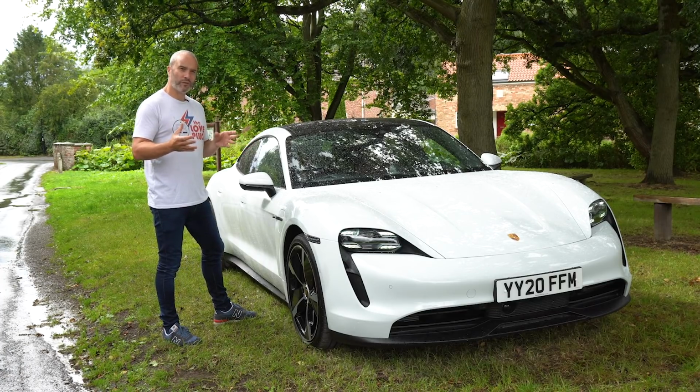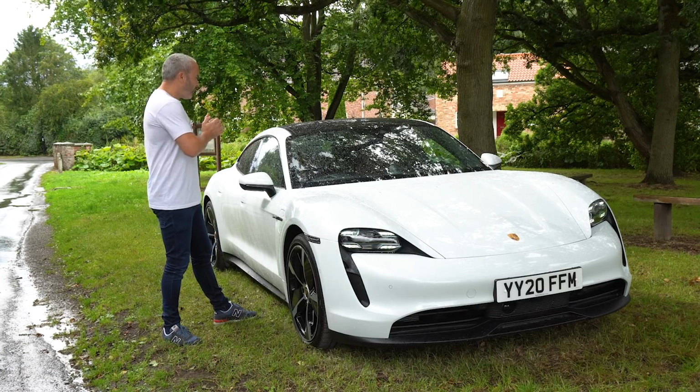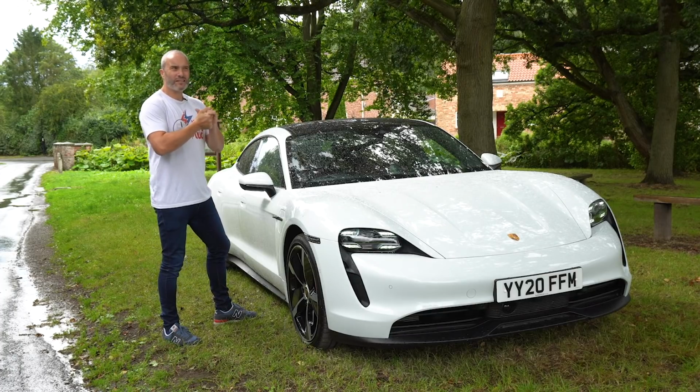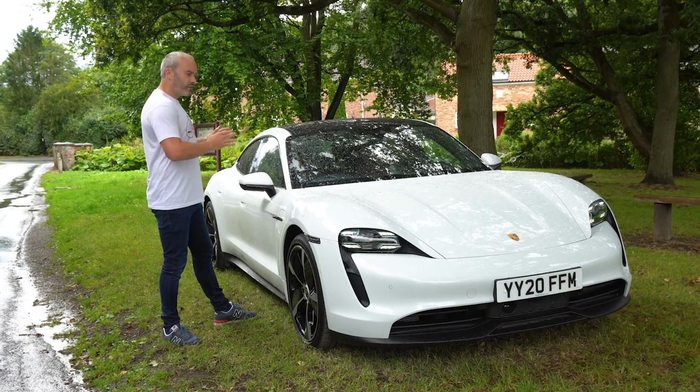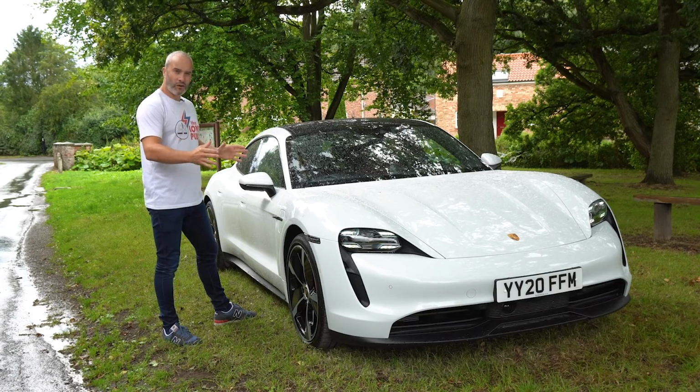I would say it's a bit smaller than, say, the Porsche Panamera, and I would class the cabin as, let's say, a BMW 3 Series size. So it's smaller than you would think looking at the size of the car on the outside.